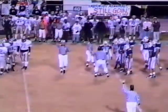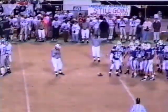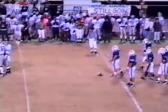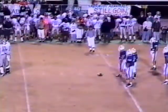Dixon don't want to quit. Boy, he was still jerking over there, but they had already blown it dead. Looks like he was swimming over the top of the pile. There was a big pile of blue jerseys there, and Dixon just come over the top, and they rule his knee down after a very short pickup. 2nd down 8 now for the Admirals.